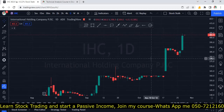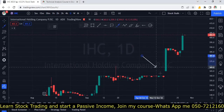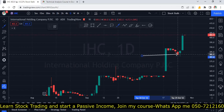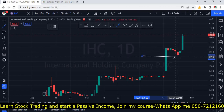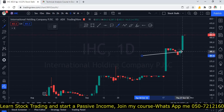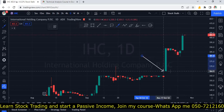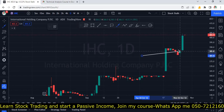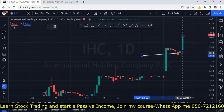IHC, we are seeing similar kind of scenario as I mentioned. When market makes a big move, it needs time to adjust. But people start to get panic when they see red closing or red candles. This is nothing but a correction phase. Again, when we see a buying momentum, this is good chance to re-enter. In case if you have already entered at the breakout level, or if you have missed the move, this is our chance to enter the trade and buy this stock, and now you can ride this trend.